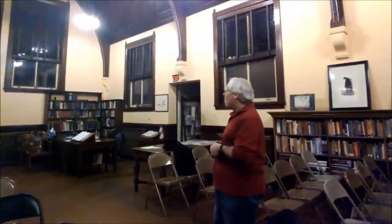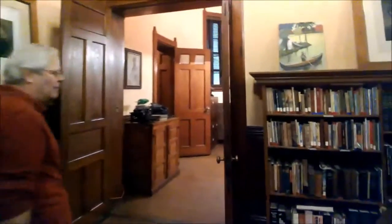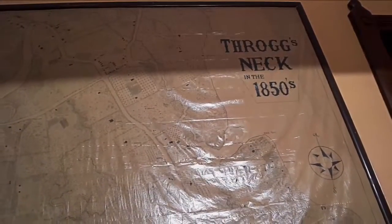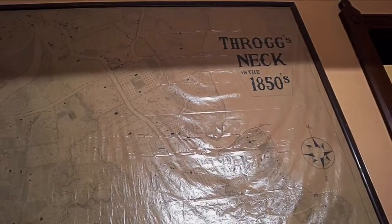So we're in right now what we call the main reading room, and in the back here we have what's called on the original architect's plan the chess room. And we also sometimes call this the map room. We have an 1850 map of Throgs Neck done by John McNamara. Not only was he a good map maker, but he was a great author, wrote many stories and books on the Bronx, and he's famous for walking or bicycling every street in the Bronx.